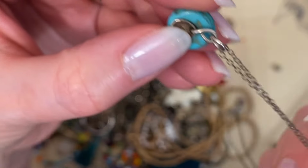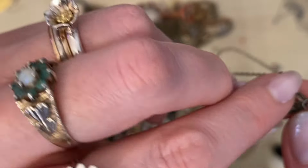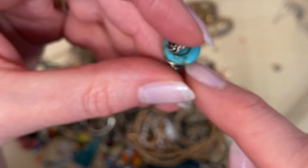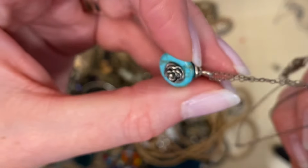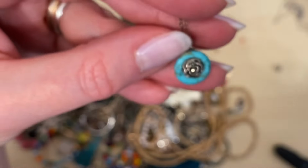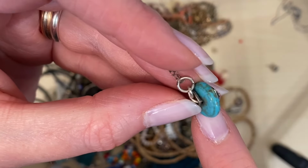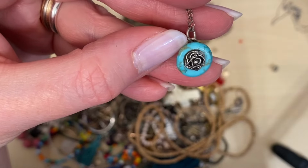But Israel does not match up with the Pia thing here. So I think that they've put this onto the Pia chain. But either way, it's a very sweet little silver and turquoise pendant. It's cute. I like that. If anybody knows the maker, let me know. Gosh, there's quite a lot of silver in here. It's been a good one.